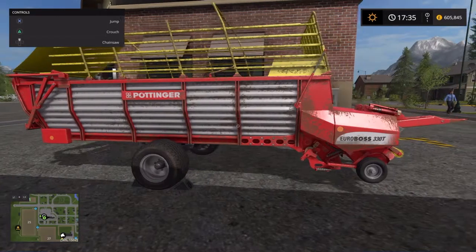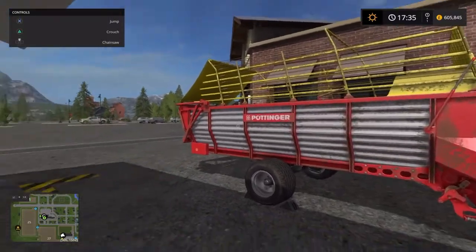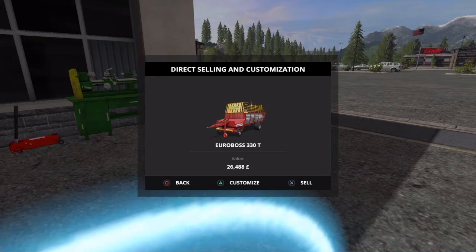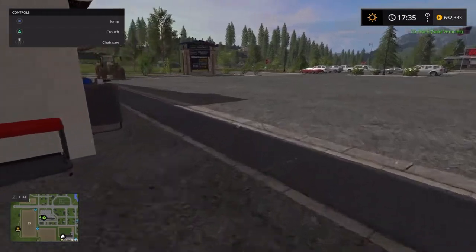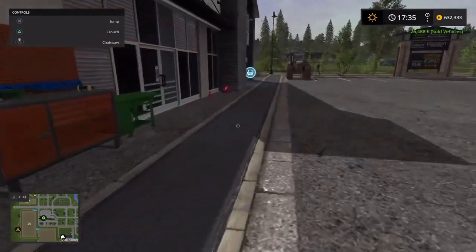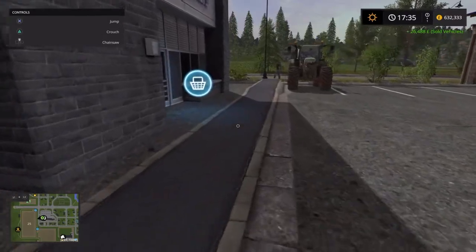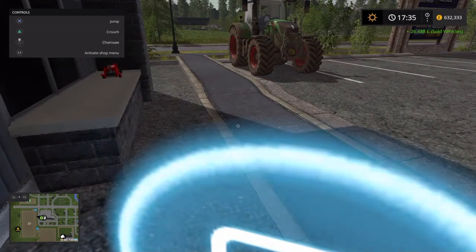I've brought the Pottinger Euroboss 330T back down to the shop because I'm going to sell it. That's not bad. I'll sell that. Now, I've got a little bit in the bank and I need to have a bit of a shopping spree because I need to spend, I need to get the things I need to buy to work out how much I've got left, if that kind of makes any sense.